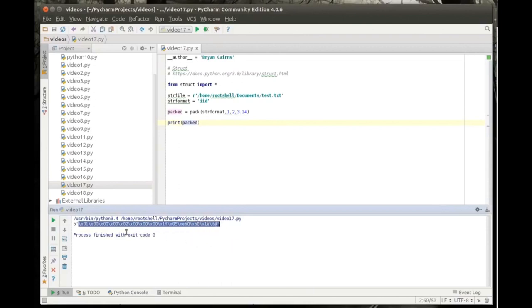What's going on there? Well, if you paid attention during your computer class, you know that an integer, at least on my platform, is 4 bytes. So there's 1, 2, and 3.14 is right there. So that's what's going on, is the pack function turns this into a binary string that's essentially Python's going to push it down onto the disk.